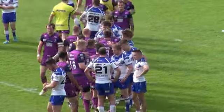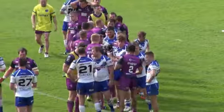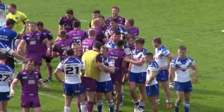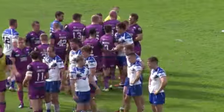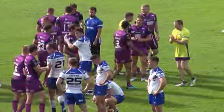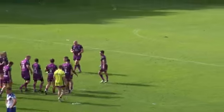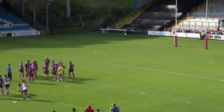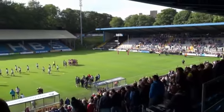So well done to the Rovers. We denied them a bonus point. It means effectively we can afford to slip up in one of our remaining games. It's a nice safety cushion to have. Certainly is. They don't want to slip up. Rovers want 2 more wins from the last 2 games. 3,022 here at the Shea Stadium. It's finished here. Halifax 4, Featherstone Rovers 20.